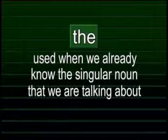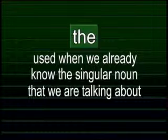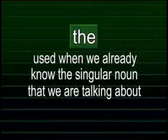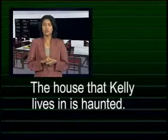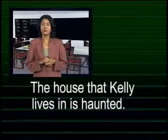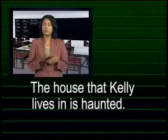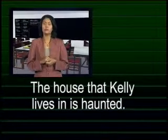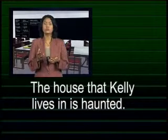Now we are going to look at the last article, the. The is used when we already know the thing or the singular noun that we are talking about. For example, the house that Kelly lives in is haunted. We already know which house Kelly lives in. So, when we talk about the house, we use the.